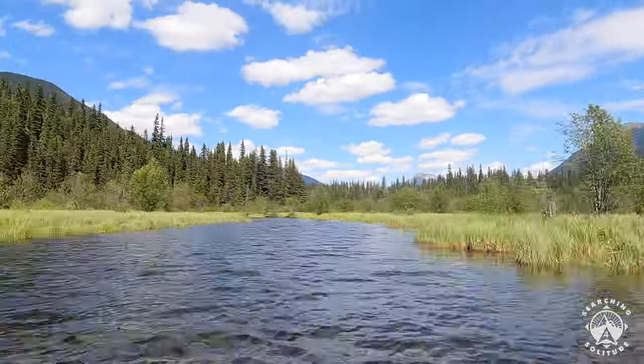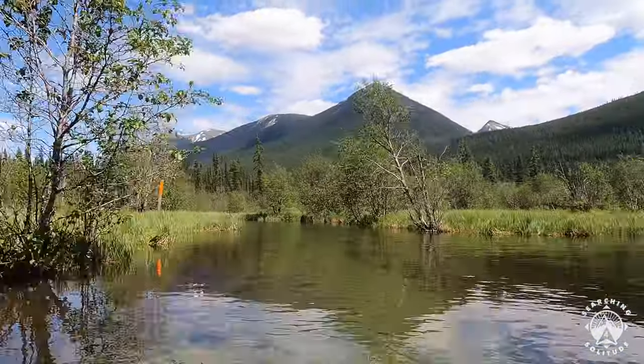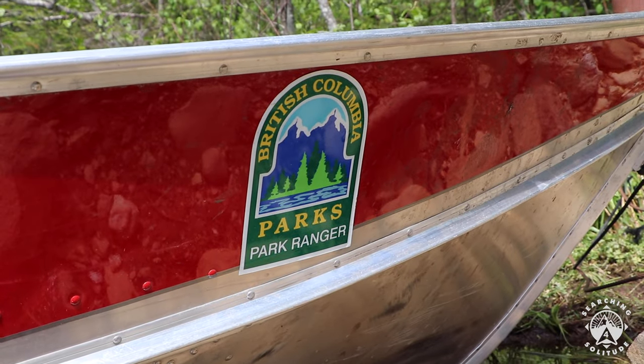At the end of Indian Point Lake, we got our first taste of the orange channel markers found throughout the circuit. We were thankful we did this during the high water month of June, as we did not have to portage around this section like you have to during drier months.